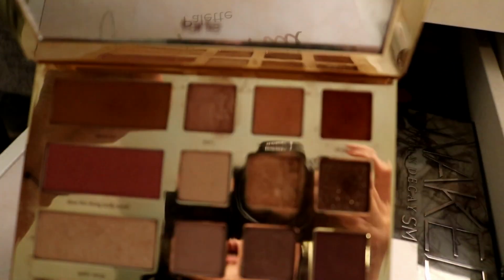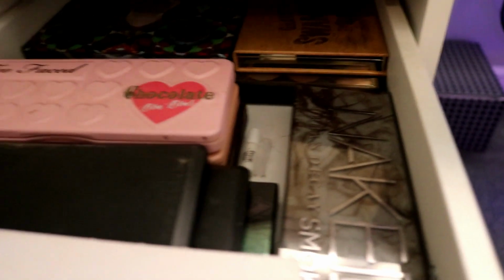Like this Swamp Queen Graveyard Girl palette, I don't think I could ever get rid of this because it's so pretty. I don't use it that often anymore. I did when she first launched it. But I don't know, it's just got this sentimental attachment. So I'm gonna leave this drawer alone. Also, it's really messy. That's what happens when you have white everything.